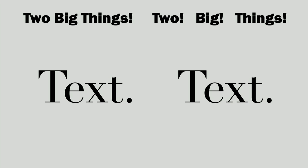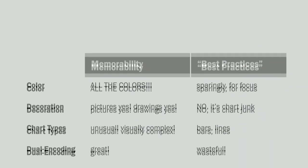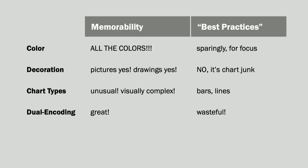When we are creating things, we should be using text more and more. Use text in different places to reiterate the same message if that's what you need to do. Double encode variables on different things if you want to make sure that people are going to get the message. And as I say these things, I can feel the best practices crowd getting more and more antsy. Because it turns out that a lot of the things that help us to remember are in direct opposition with best practices.